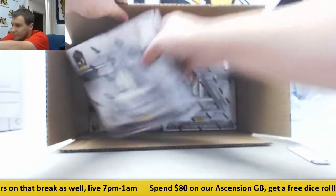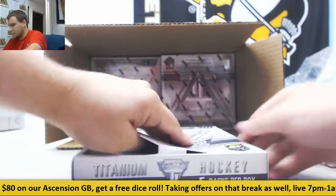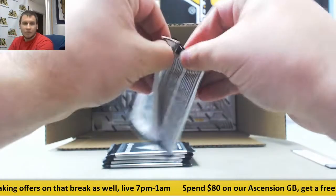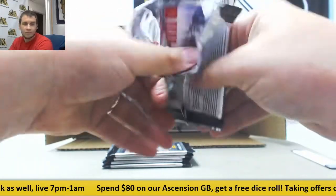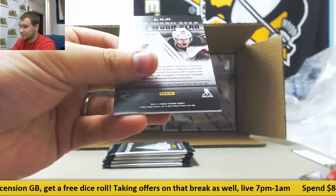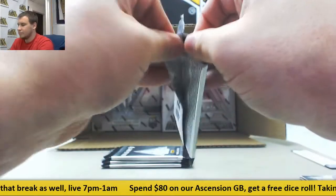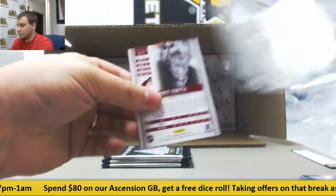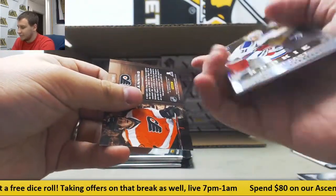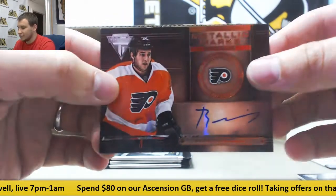All right, number five. Five more hits. We have regular base for the Wild, Jason Pominville, Game Worn Gear jersey. More base, Jesper Fast for the Rangers, number to 100. And for the Flyers, Brandon Manning, Metallic Marks Auto.